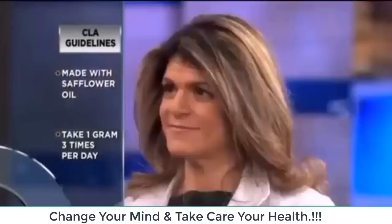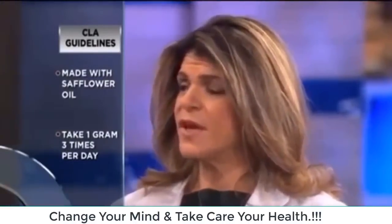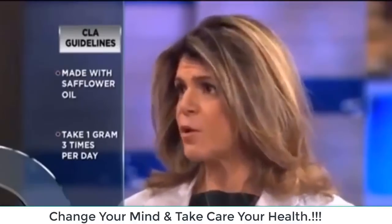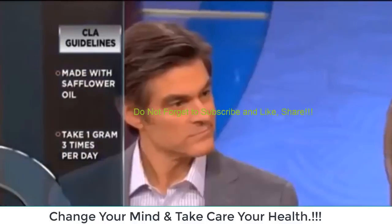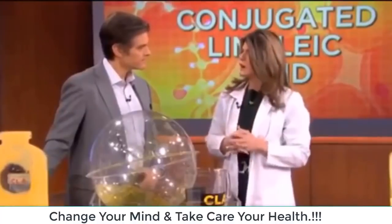So how much should you take? Well, we recommend about 3 grams a day in 3 divided doses. And just make sure that it's made with safflower oil because that has a higher content of CLA in it. I also want to mention that if you do have diabetes, we're not really quite sure how it affects insulin sensitivity or resistance. So check with your doctor before taking it.